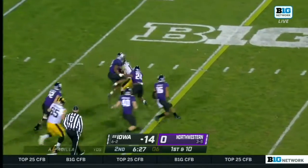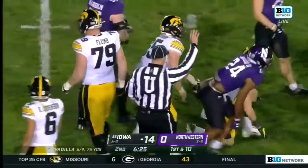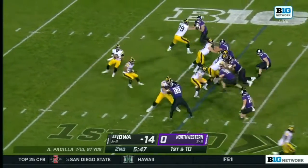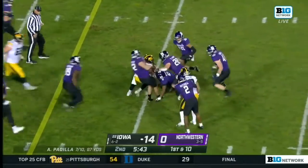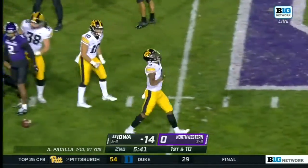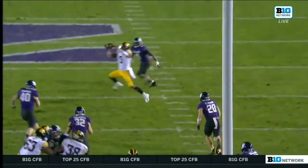Padilla throws, and a perfectly thrown ball. That's caught. And that'll be a first down to Charlie Jones. And Pat Fitzgerald said about Linderbaum this week, not just the best center in the Big Ten, but the best in the country. Tyrone Tracy Jr. with the catch. And Gallagher trying to rip that up, but Tracy hangs on to it. First down, Iowa.